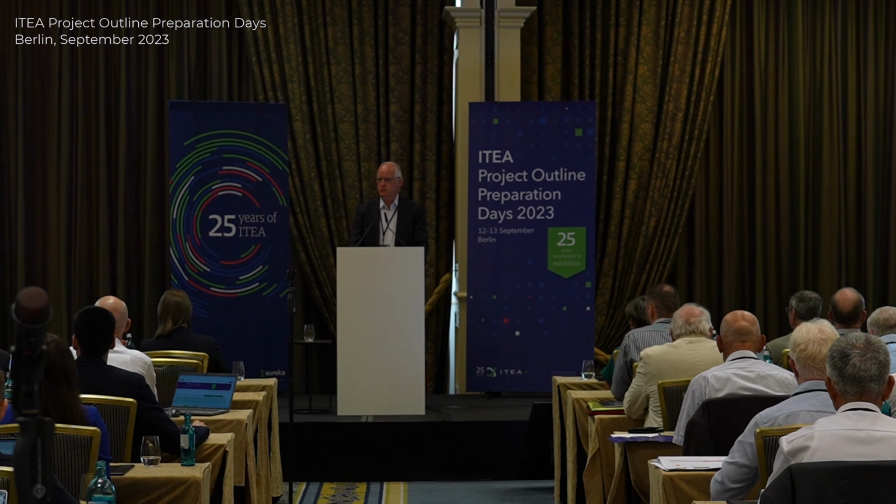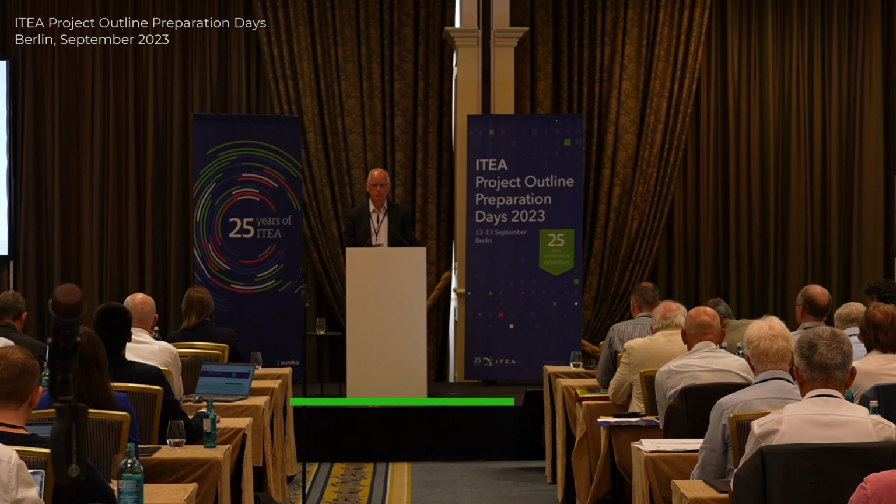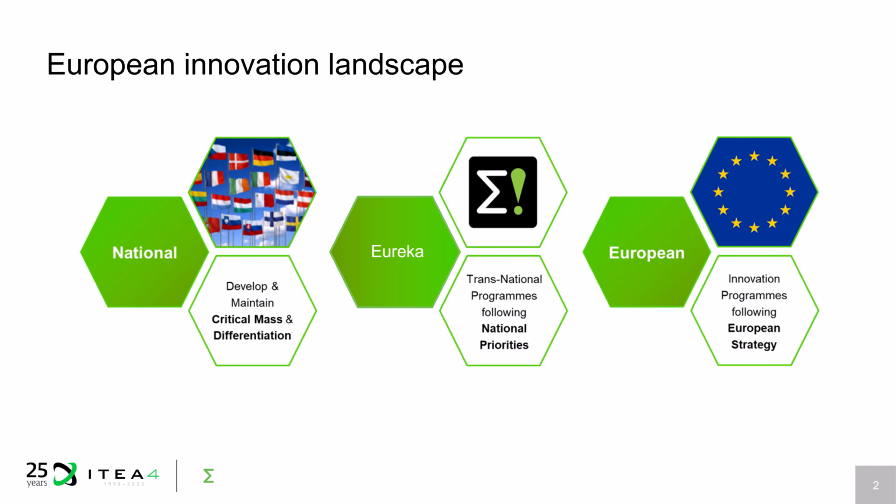Okay, where is ITEA positioned? The landscape of research in Europe. On the left side you see the national programs. There's a lot of national programs going on, and in the middle you see the two international funding mechanisms. First of all, we have Eureka, and the second one is the one from the European Commission.